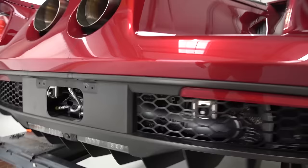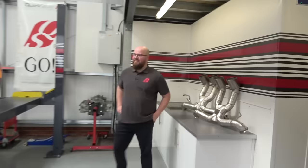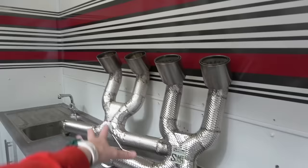The car is up on the lift. We will be taking a better look at this, but before removing the current exhaust, let's head over here because we've got something cool to take a look at. Hello and welcome. We've got something really special for you today, Tim, but I think you've got some questions for me first. I think there's going to be quite a few. We've got two systems. Yep. These look amazing and need some explaining.